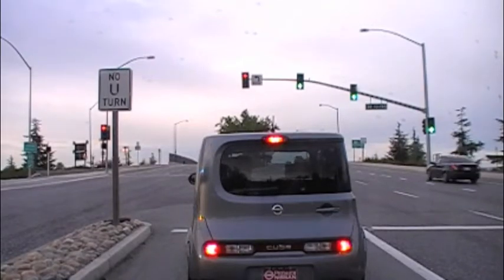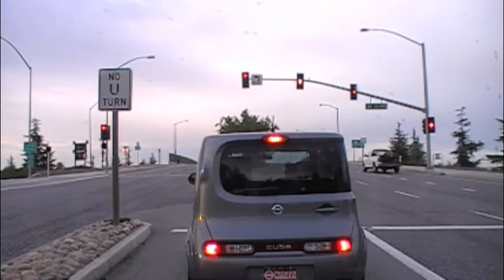Hey folks, we're going to show you the southbound portion of 85 tonight.